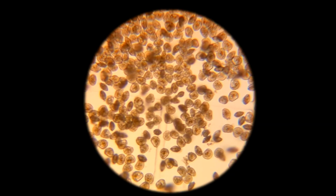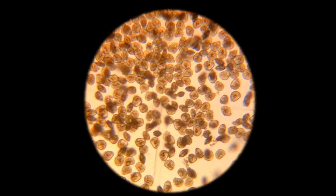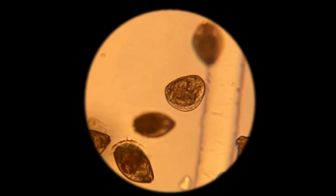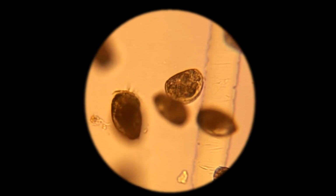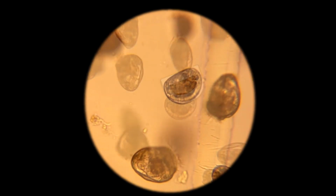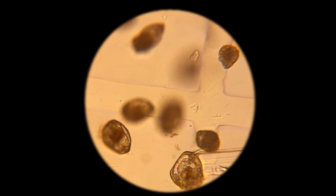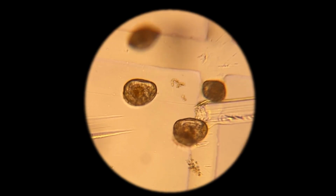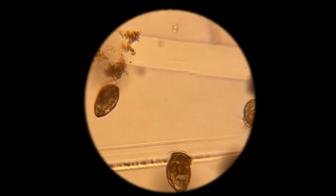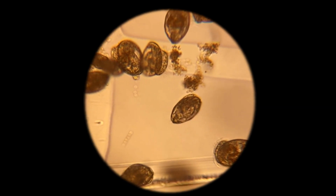Within 2 days, trochophores grow into the next stage, known as straight-hinge veligers. The animal is now protected by a thin, transparent shell that covers its organs. The shell shape resembles a capital letter D, and a cilia-covered organ called a velum has developed. This velum serves both for locomotion and feeding, as it captures food particles and propels the animal through the water.